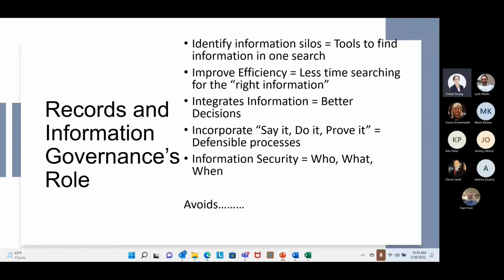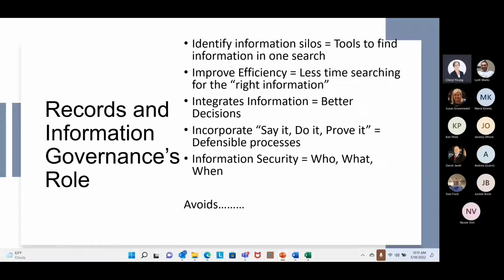And then we get down to the part where a lot of organizations just kind of let it go. They fall down on the job in incorporating the say it, do it, prove it as a defensible process. This is what you're going to do. And then you put the tools in place so that your employees can actually do it without workarounds or gaps or just not getting it done at all. And you can prove that you've done what you said you were going to do. That's not easy to do. There's a lot around putting that type of documentation in place: the desktop instructions, the procedures, the reporting, the audit worksheets to show that you are doing what you said you were going to do.